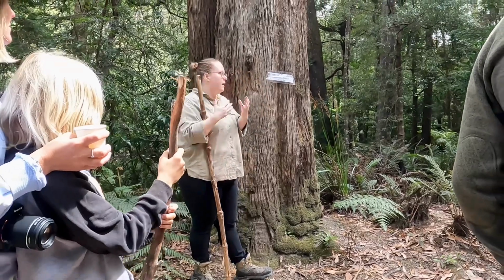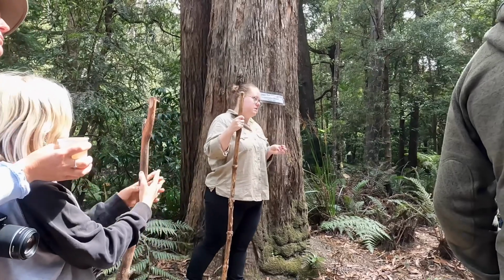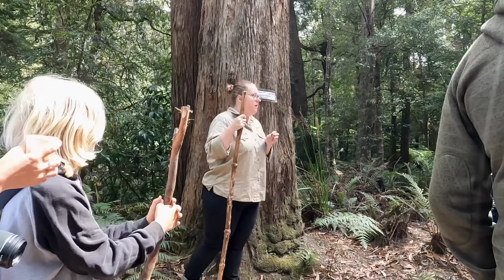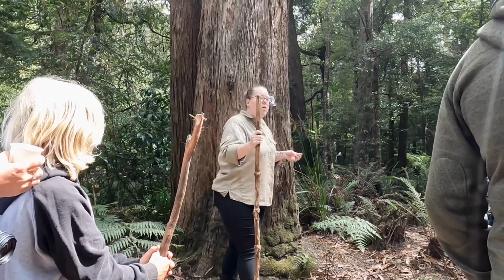Beautiful white bell-shaped flower is found on these guys, but interestingly no scent, absolutely none. Yeah, from the beauty of them you think that they would have a scent, but no, absolutely none. Alright, we'll keep wandering our way up through.